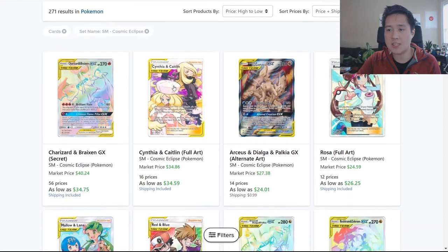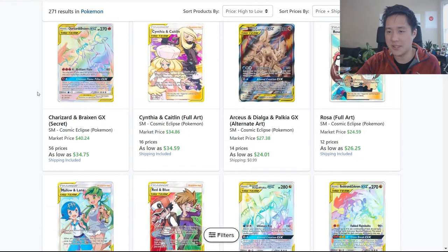All right, so Cosmic Eclipse at this point is old news. I was going to take a look at the Sword and Shield pre-order prices, but there's just not enough data, and almost always those numbers mean nothing. In my opinion, a week after release, which we're still a good amount of time away from, they just tank so fast as people do openings and then post their listings. But Cosmic Eclipse definitely settled.